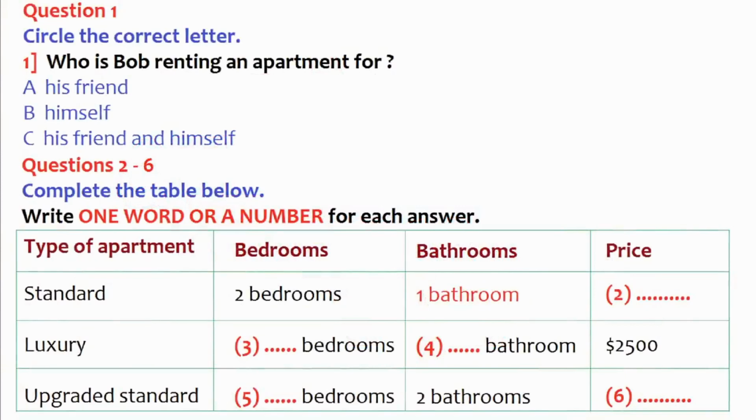The test is in four parts: Part 1, Part 2, Part 3, and Part 4. Now look at Part 1.